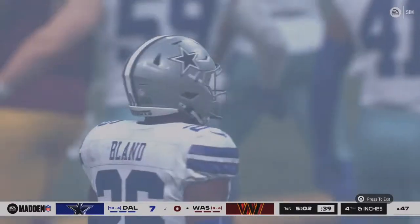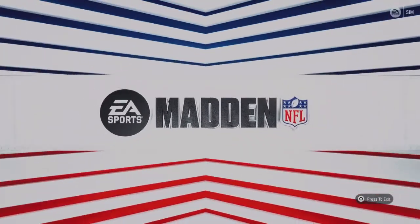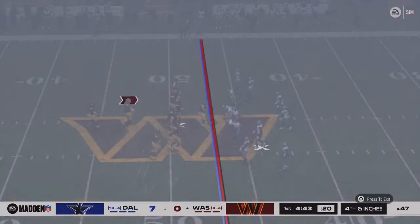Daniels going to try to sneak. Trying to barrel up in there, but I don't think he got it. Only a few inches needed on the sneak. He didn't get it, and now it's 4th down.